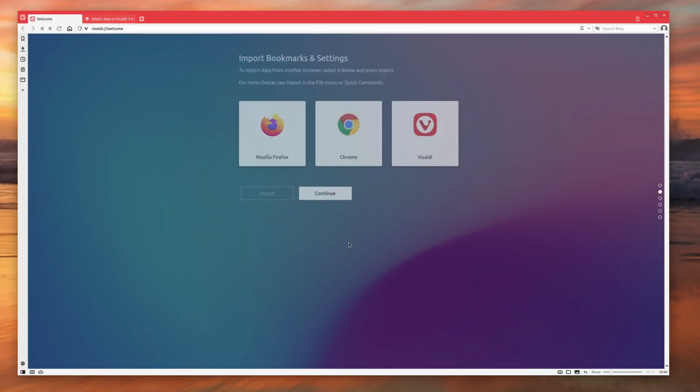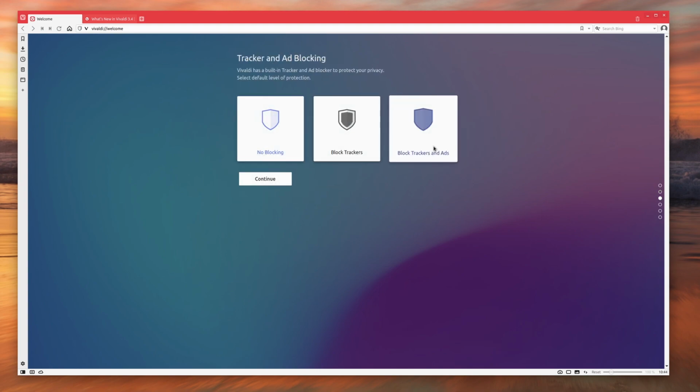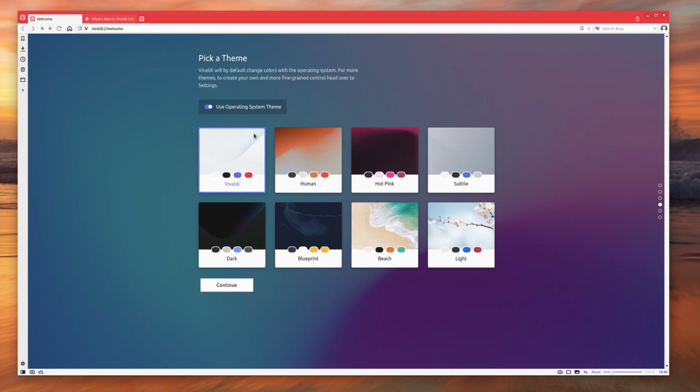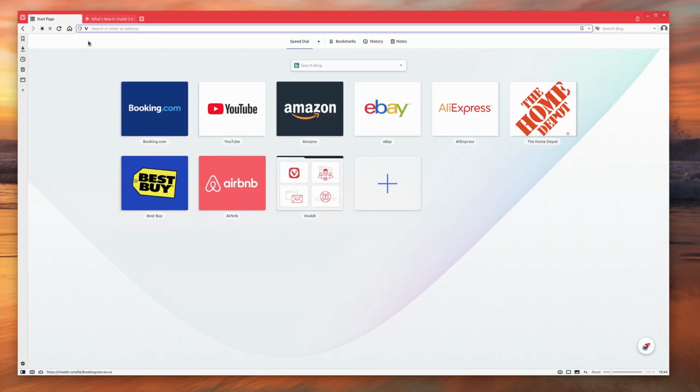Now we also have Vivaldi, which also has tracking and ad blocking out of the box, user account syncing, but also goes crazier with the features. You can stack tabs or open tabs side by side. Although I don't really see how that's more convenient than just having 2 browser tabs opened in 2 various windows that you can just snap to the various edges of your screen.